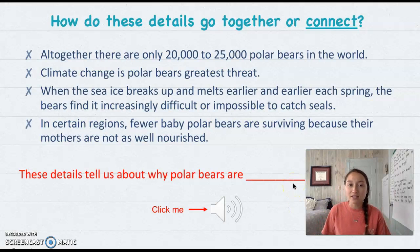So this is our last connection we're going to make. And we want to think about how these go together. So there's only 20,000 to 25,000 polar bears in the world. Climate change is their greatest threat. And when the sea ice breaks up and melts, it makes it hard for them to catch their seals. That's what they eat. So it's hard for them to do that. In certain regions, fewer baby polar bears are surviving because their mothers are not well nourished. Oh man, baby polar bears might be dying.